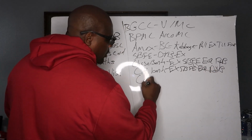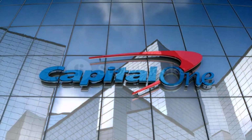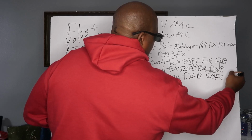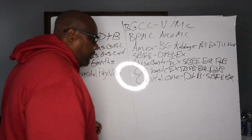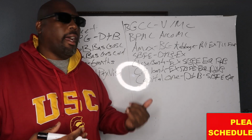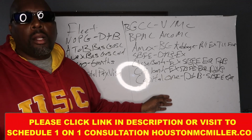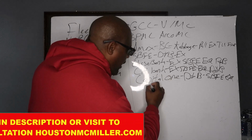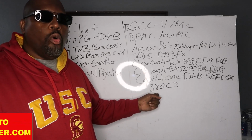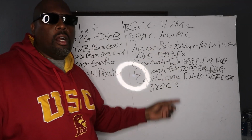Then another one is Capital One. Capital One reports to Dun & Bradstreet, Small Business Financial Exchange, and Experian, so they don't report to Equifax. If I have a low credit score and I need a gas card, I would probably go for these type of cards because I can do more with them. As a matter of fact, for the Capital One Spark Business card, the gold card, you only need a 580 credit score. That card would be more beneficial than getting a fleet card with no PG, because this one reports to more business credit files.